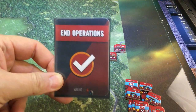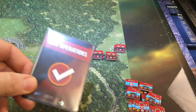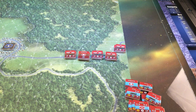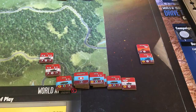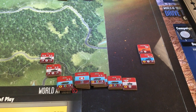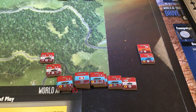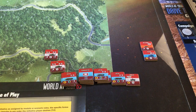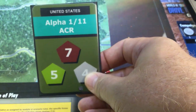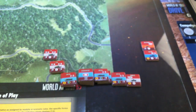End of operations card. When the second one is drawn, the turn ends. So you don't know exactly when the turn is going to end. And the Motor Rifle Regiment is now active. Let's see where they're going to go. And the Motor Rifle Battalion has elected to use the southern road. I think we're going to respect the minefield that was deployed in the north, and we're going to come at them this way. With our most fearsome T-55 tanks in the lead. Second activation for Alpha Company.